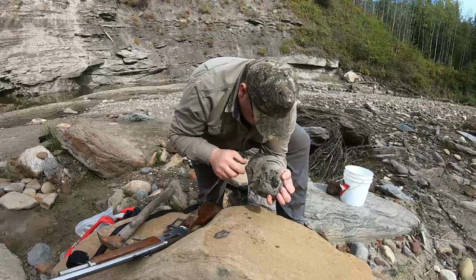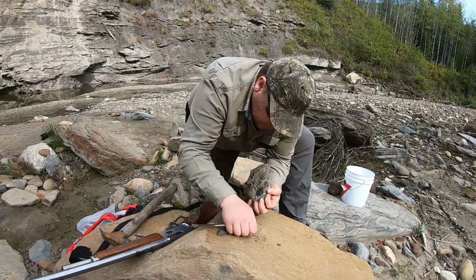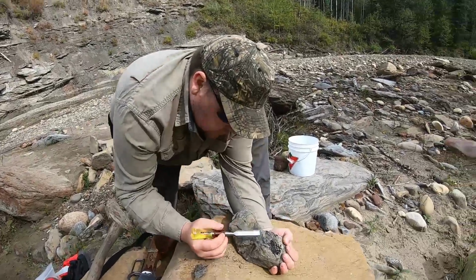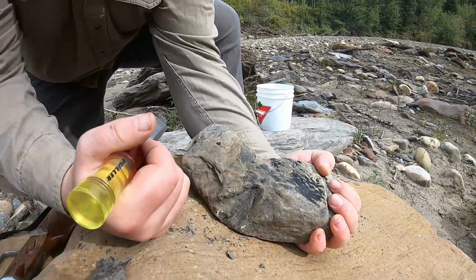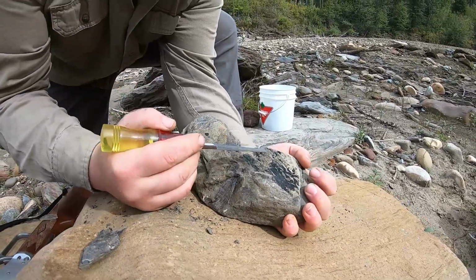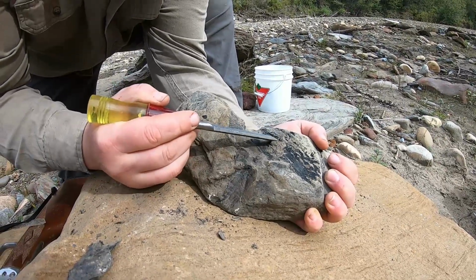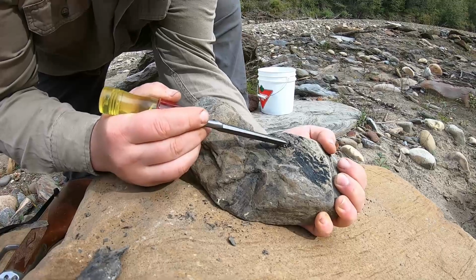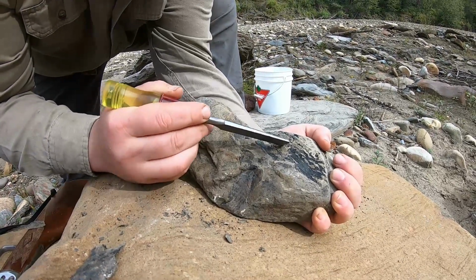Don't even really need your hammer for that, but it's pretty neat what's coming out. It's almost like a charcoal. You able to get down in here? If you touch that screen twice, it'll open her up. And you can see if you're in focus or not. But you see this small layer of black stuff. You see how it just chips away. I'm just barely poking it.